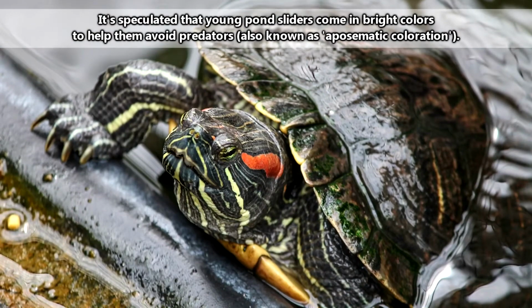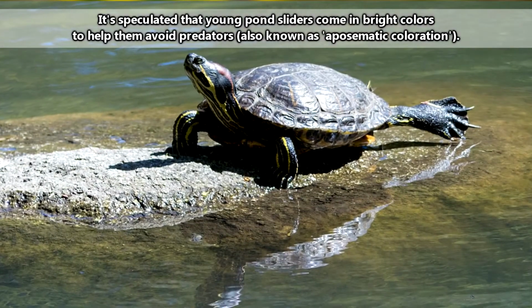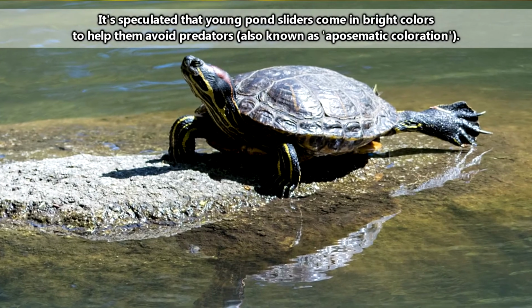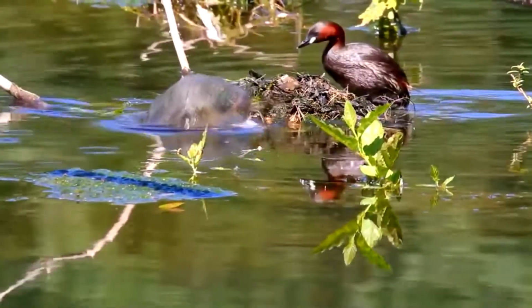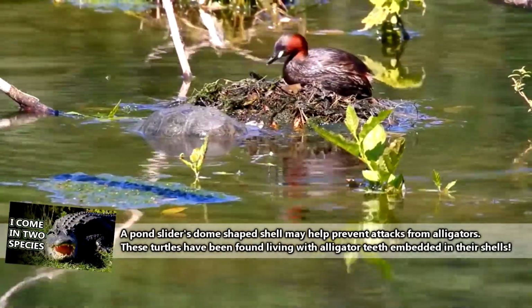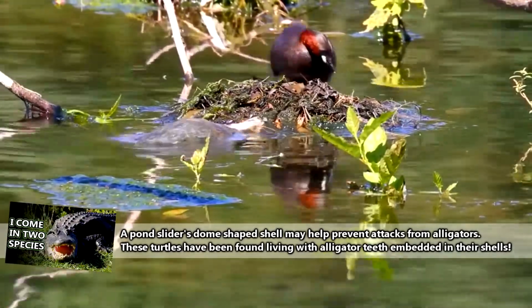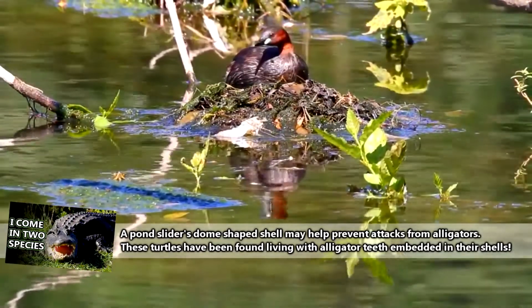Pond sliders often start out with bright colors, including their iconic ears. But as they get older, males may become darker until they're nearly black. In the wild, pond sliders are believed to live at least a decade or two, though this isn't well documented, and that's considering they can avoid predators such as raccoons, foxes, skunks, alligators, snakes, crows, otters, and even humans.